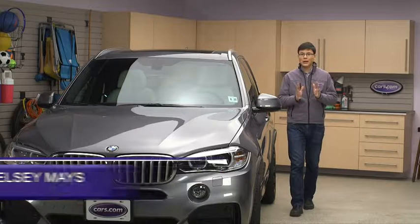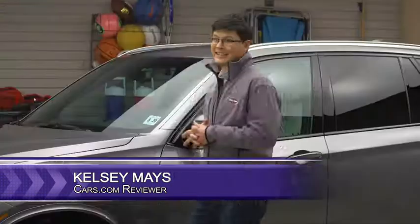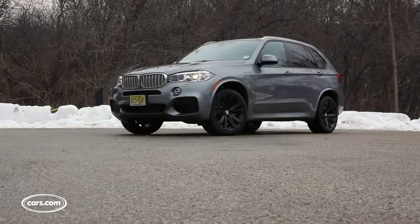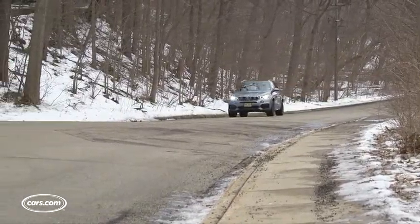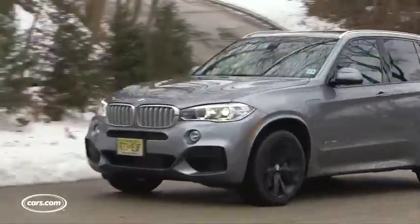BMW gets its first plug-in hybrid SUV with the new X5 xDrive40e. It's an SUV that combines a gasoline engine with an electric motor and enough battery capacity to get you, in the right conditions, about 14 miles of all-electric driving range. The question is, how much does this cost you?